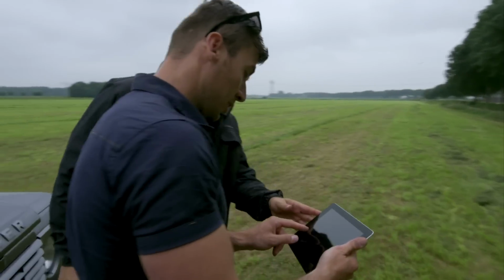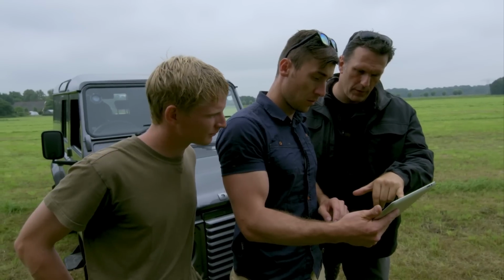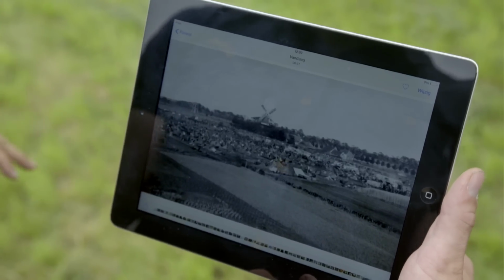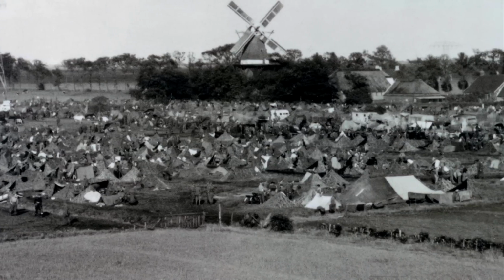So this is the area. Yeah, look at that. Look at all the tents. So where are we now on this photo? I think around this area. Right around here, right? So we're on the fringes of the camp. Yes. So this looks like the target area. It really is an incredible photograph. It shows hundreds of tents spread across the field.